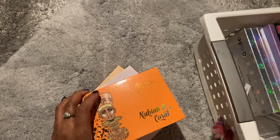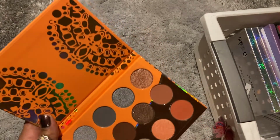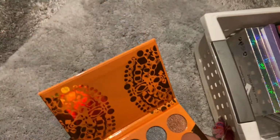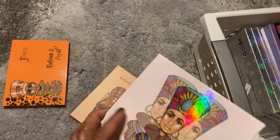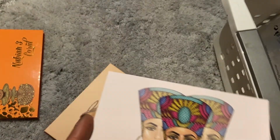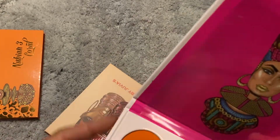And I've owned the Nubian 3 Coral, but I never tried it. And I don't think that's fair to the palette that I never tried it. So I decided to go ahead and repurchase it and give it a shot, see if I'd like it. Another one, now this palette everybody raves about, right? Everybody loves the Zulu palette. I don't like it. I never have liked it. Mine swatched horribly, and I could never get past that. I'm hoping that this one is different.